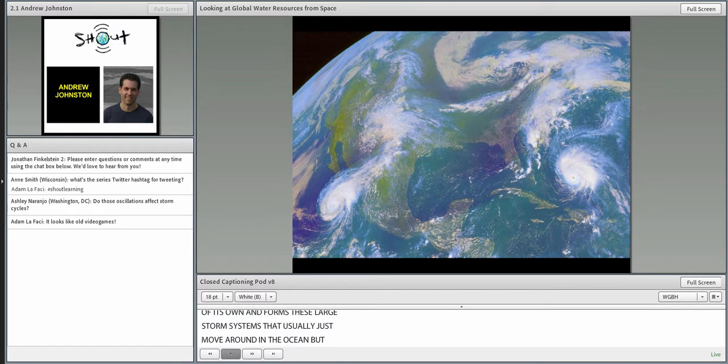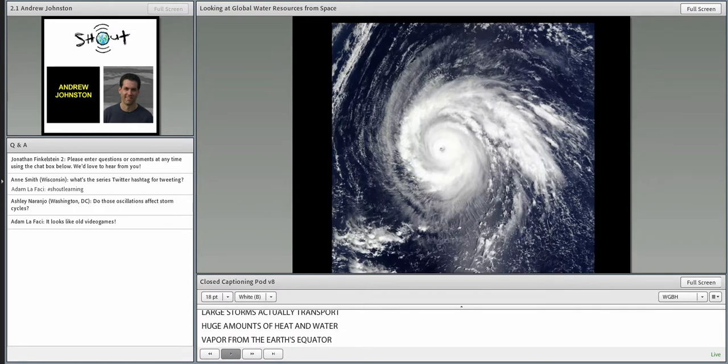And when that happens, those large storms actually transport huge amounts of heat and water vapor from the Earth's equator to areas that are further away from the equator in northern latitudes.